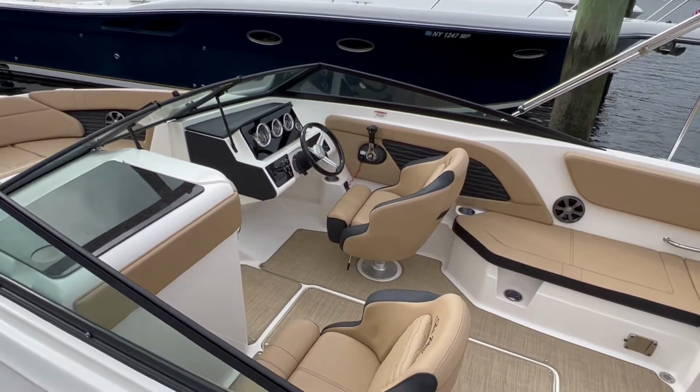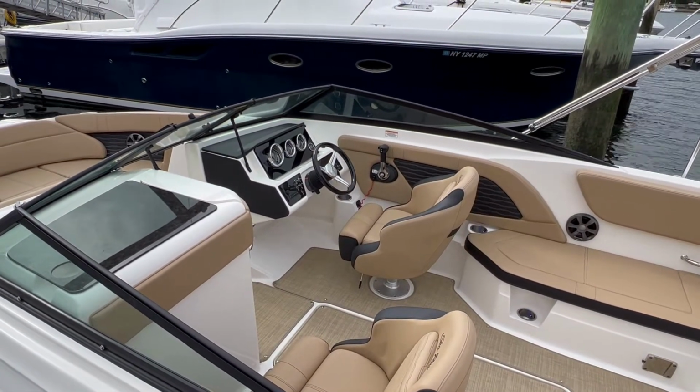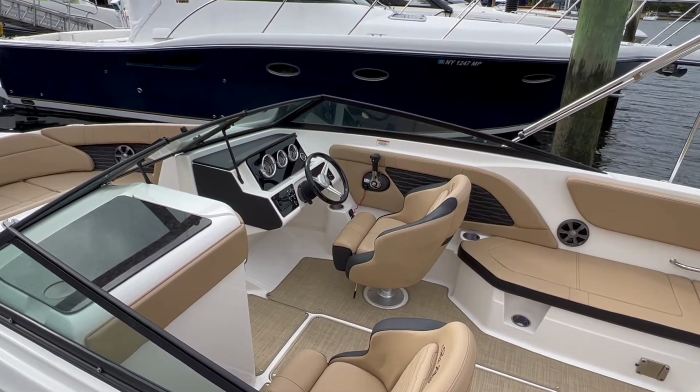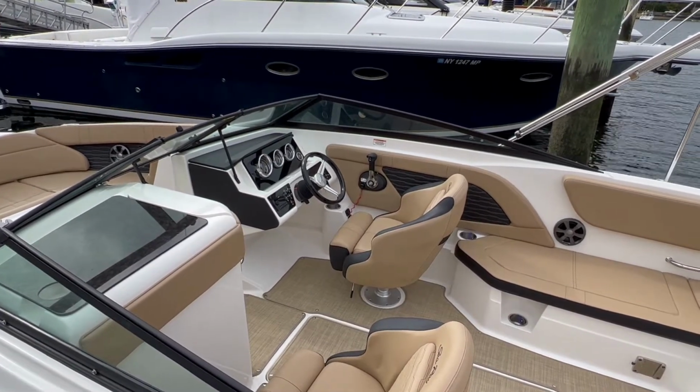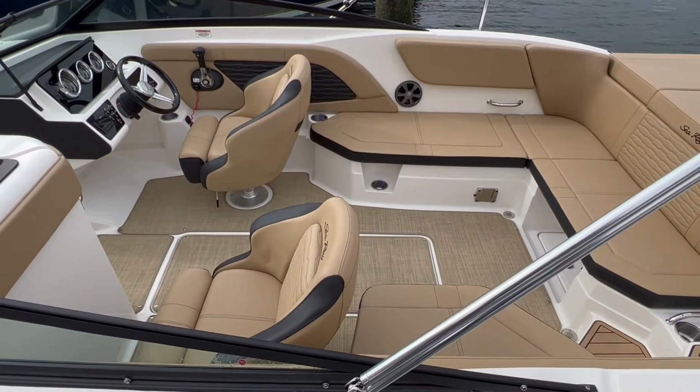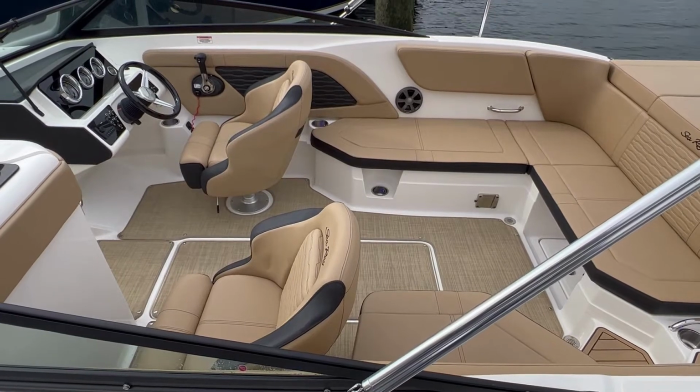You've got a tilt wheel, a fusion stereo with Bluetooth ability, and then a small digital depth finder so you know what you're up to, where you're going. He equipped the boat with Infinity vinyl flooring, so you've got a nice soft touch, also in dune.